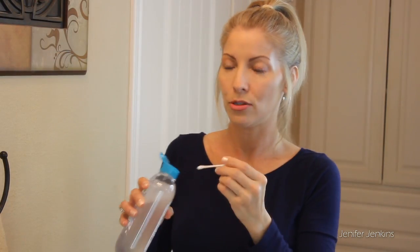I wouldn't be spending all this money on all these eye creams and stuff if I was just going to aggressively rub my eyes every night. So I'm very, very gentle. I take this Q-tip, I saturate the end, and then I just glide that across my eyelid. As you can see, my eyelid is not moving at all when I do this. Okay, so let me do my other eye.